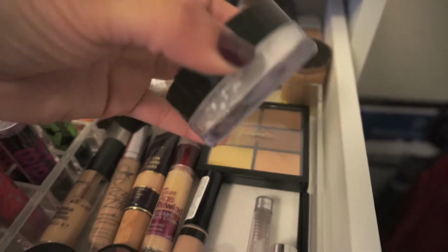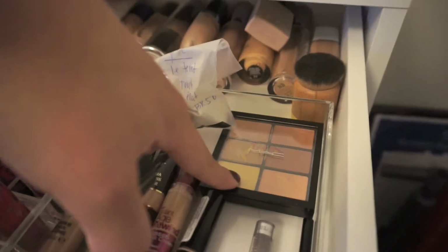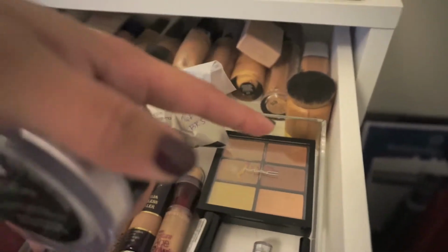It's just the translucent one. I love this stuff. Oh my gosh, I keep on messing up my words. A MAC concealer palette, which I actually really like as well.